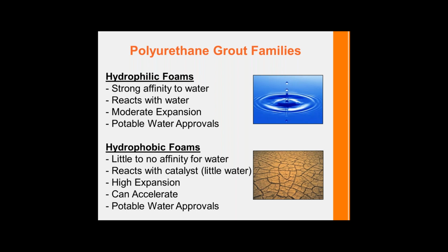Now, why is that important? Well, obviously, if you're working on water distribution or a potable water plant, then you need to have potable water approvals. But even in the storm sewer and sanitary sewer applications, where potable water approvals may not be necessary, it does kind of reinforce some peace of mind about environmental impact.